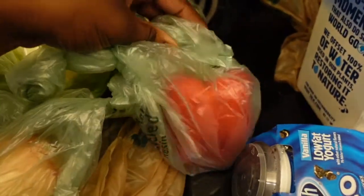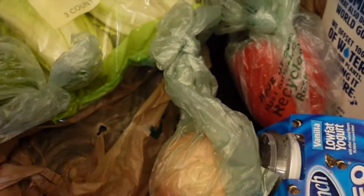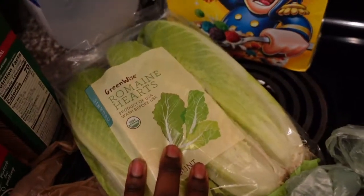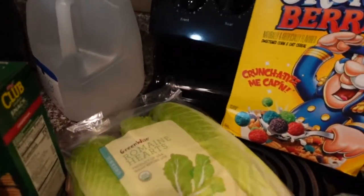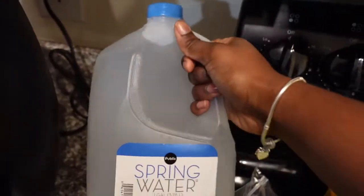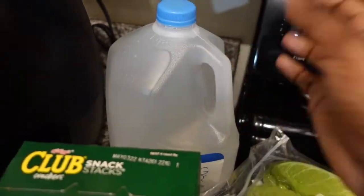Almond milk because I don't do dairy milk around here. And then of course the trio, the red pepper, the onion, and the green pepper for dinner. And my romaine lettuce for my salad, crunch berries, Captain Crunch, you know, best cereal on the market for breakfast. Y'all, I really order so much breakfast stuff and I don't even eat breakfast like that.